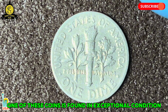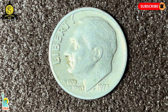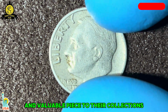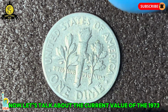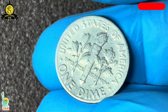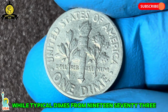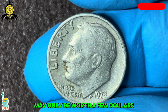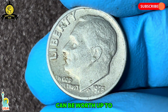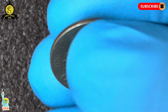When one of these coins is found in exceptional condition, it can fetch astronomical amounts at auction, as collectors are eager to add such a rare and valuable piece to their collections. Now, let's talk about the current value of the 1973 no mint mark dime. In recent years, the price of this coin has reached impressive heights. While typical dimes from 1973 may only be worth a few dollars at best, the rare, no mint mark variety can be worth up to $125,000 in exceptional condition.